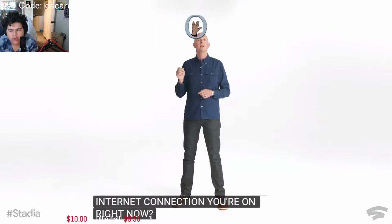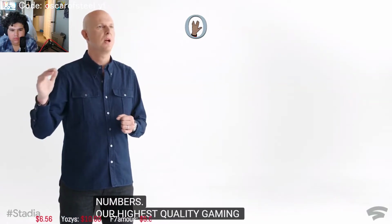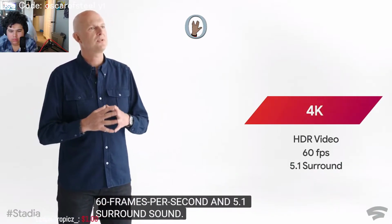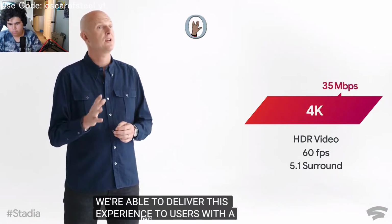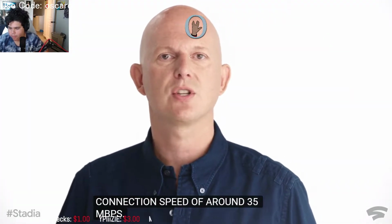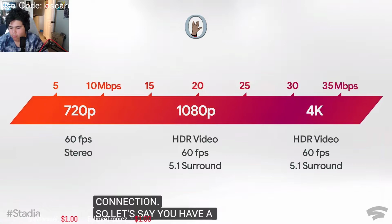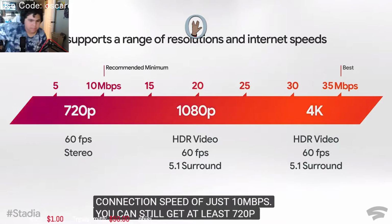Let's quickly dig into the numbers. Our highest quality gaming experience is remarkable, with 4K HDR video at 60 frames per second and 5.1 surround sound. We're able to deliver this experience to users with a connection speed of around 35 megabits per second. And with Google handling the processing load, you can enjoy smooth gameplay even if you don't have that kind of connection. So let's say you have a connection speed of just 10 megabits per second. You can still get at least 720p video at 60 frames per second with stereo sound.